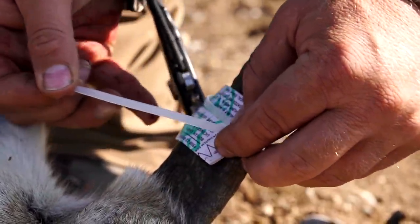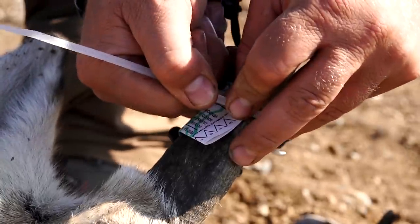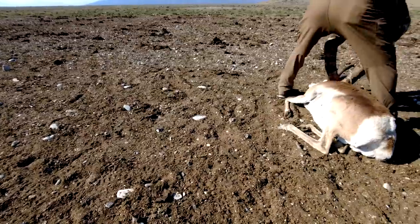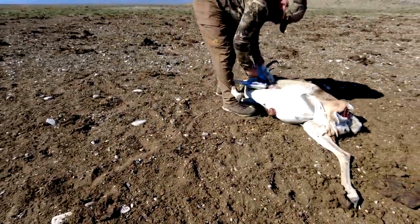Like I was saying earlier, I know about this area because me and my dad drew this tag years ago for elk. We hunted elk, but we saw antelope everywhere. And I was like, man, guys should get an antelope tag over here. And this was 15 years ago.